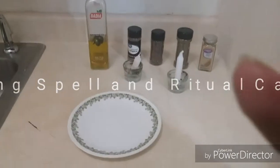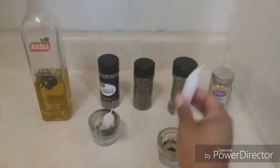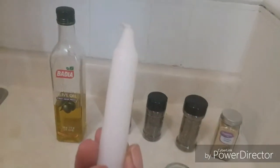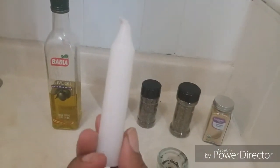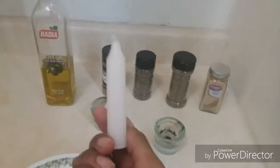It's Tiffany Banks, and today I'm making a video on how I dress my candles. These are the two candles that I will be dressing. They are white candles, and if you didn't know, you can use white candles to represent other colors if you don't have those colors available.